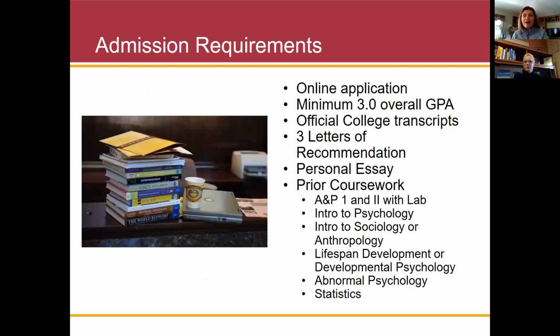Thank you, Dr. Thomas. So after we learned about all the wonderful things about Alvernia's program, the next question is, how do I get accepted to this program? The first step would be to complete an online application, which is available through Alvernia's website. The general requirements for admission are a minimum overall GPA of a 3.0, 3 letters of recommendation, a personal essay, and prior coursework in human anatomy 1 and 2 with lab, intro to psychology, intro to sociology or anthropology, lifespan development or developmental psychology, abnormal psychology, and statistics.